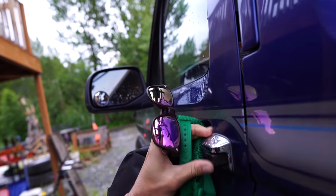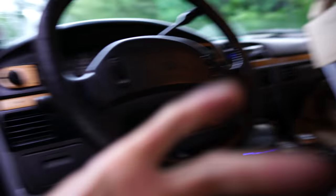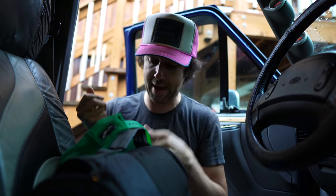Oh, too much stuff in my hands. You don't even want to see how packed this truck is. I'm packed beyond the gills, well beyond the gills. Let's check out the truck really quick. Super crazy packed up.